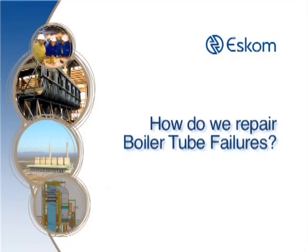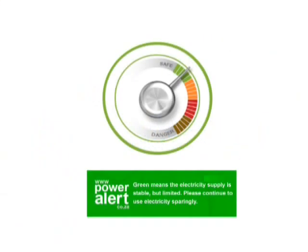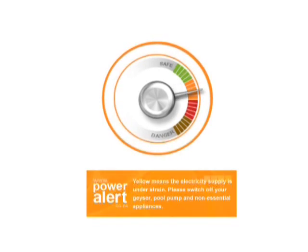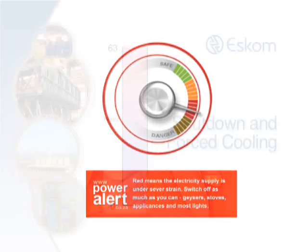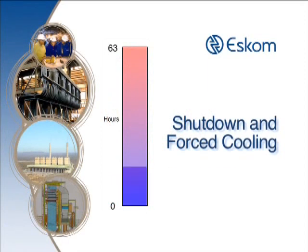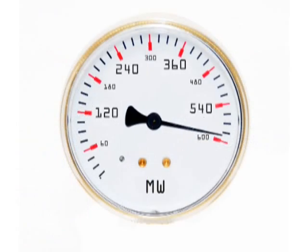How do we repair boiler tube failures? Unplanned outages have a negative effect on the national grid, and detailed procedures have been compiled to ensure that each phase of the repair is carried out. The shutdown and forced cooling.